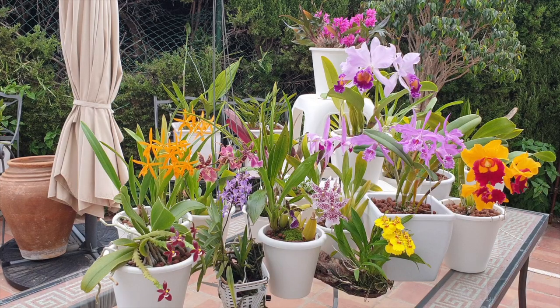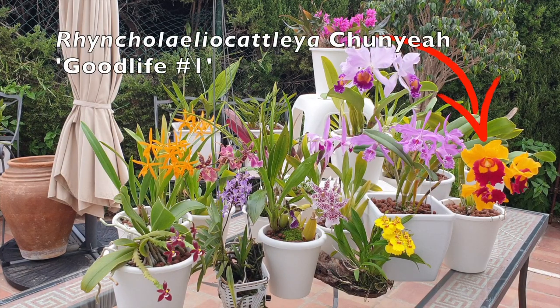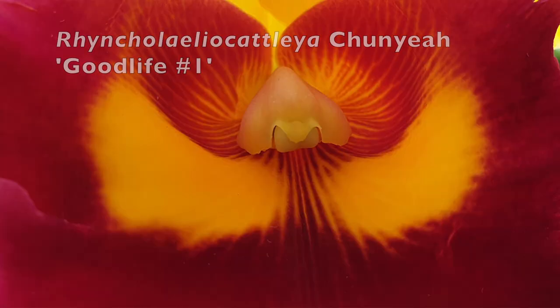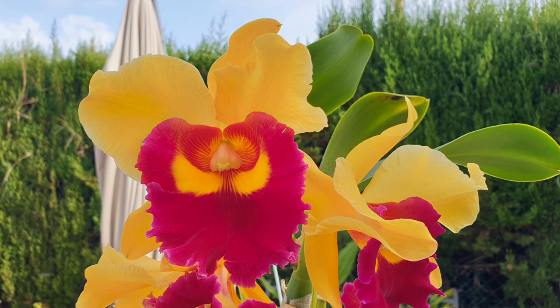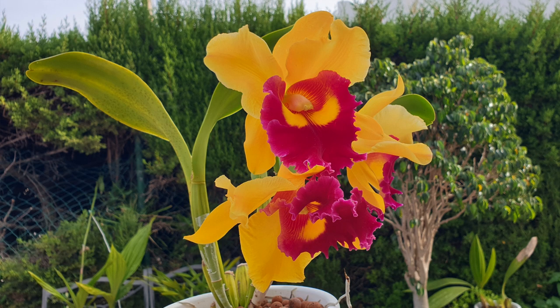Just amazing. Then off to the right, we've got Big Blousy, the one that stands out because it's all lip in your face. The Chunya Good Life number one. It's like, pucker them lips, kiss me with those lips. Look at the size of that lip. It is bigger than the bloom. It dwarfs the petals and sepals, and it dwarfs the entire orchid. First time that I have three blooms on her. So yeah, I'm very, very pleased. She smells of plastic. Open a plastic bag. That's her fragrance. Oh well, can't have everything.